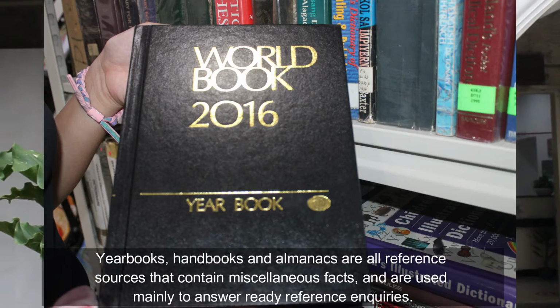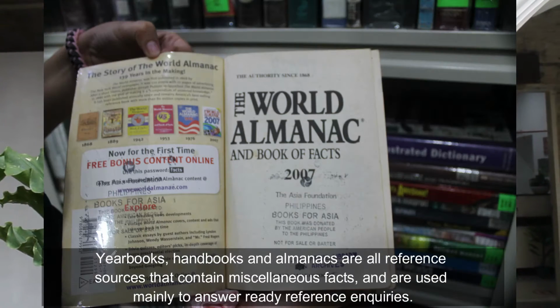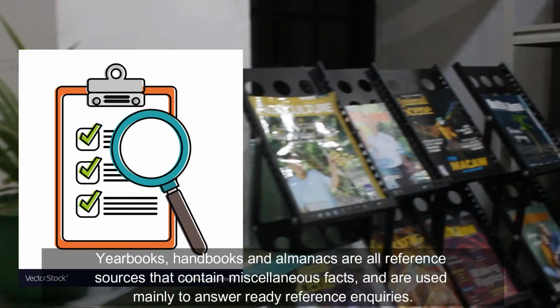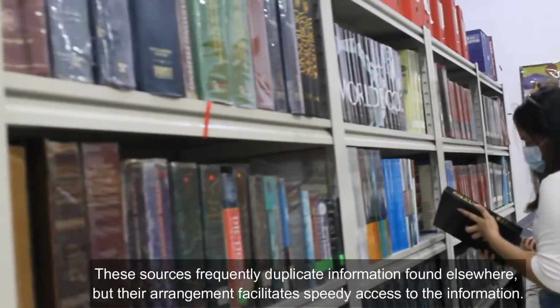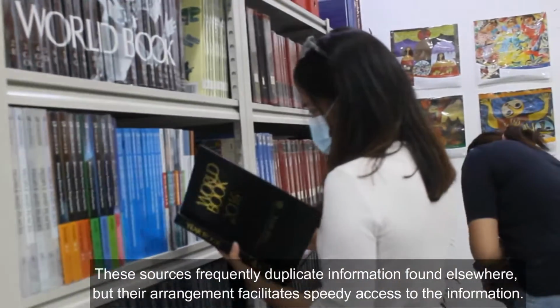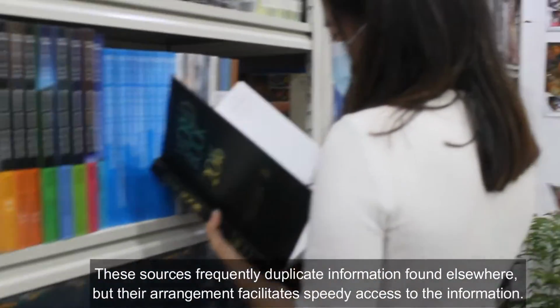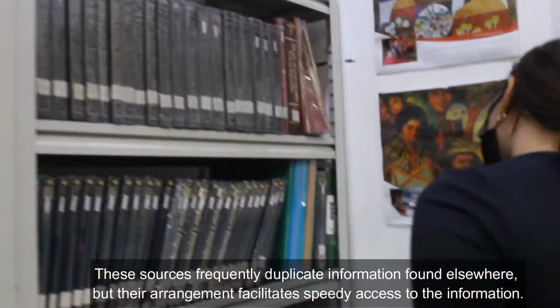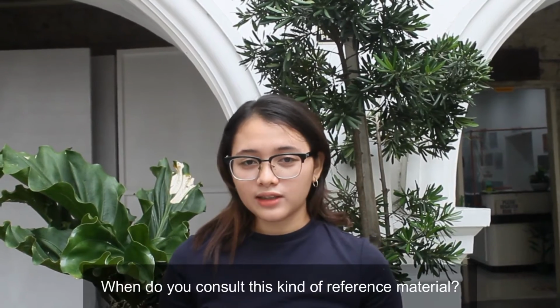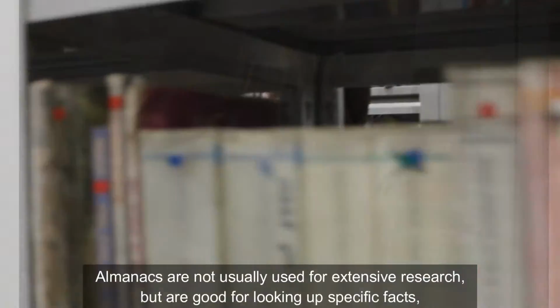Yearbooks, handbooks, and almanacs are all reference sources that contain miscellaneous facts and are used mainly to answer ready reference inquiries. These sources frequently duplicate information found elsewhere, but their arrangement facilitates speedy access to the information. So let's proceed to our topic by answering the question, when do you consult this kind of reference material?